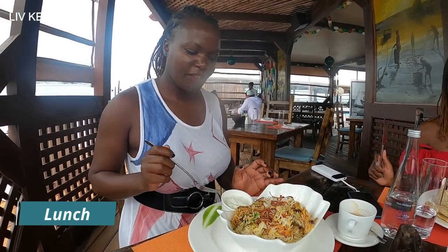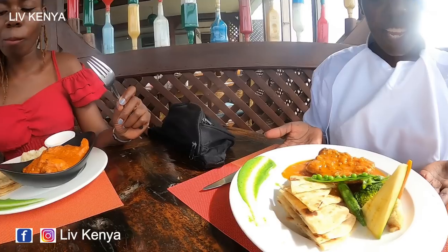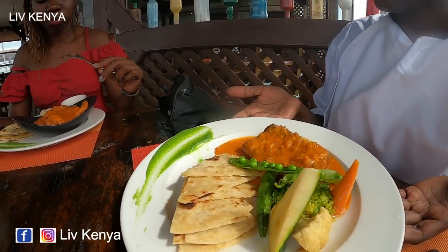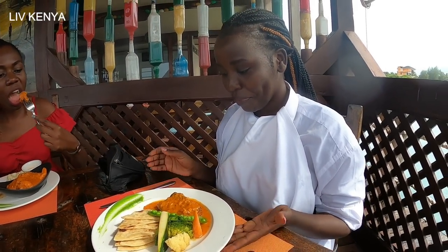Let's enjoy the lunch. Welcome. Chicken biryani. Some sauce. I don't know what that is, but it's some form of sauce. This is just too much in a nice way. And here we go. Coconut fish. This is fish. Your presentation.